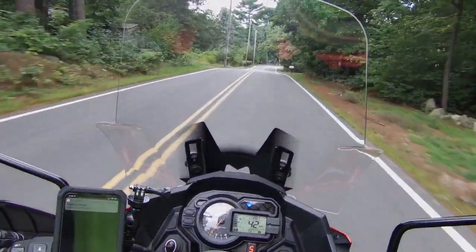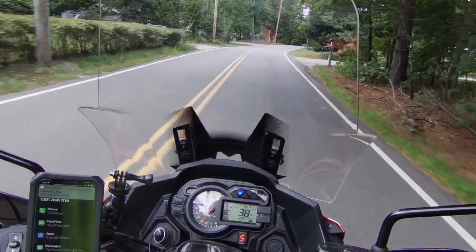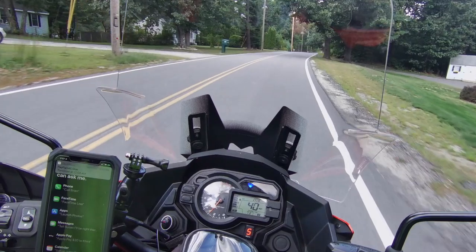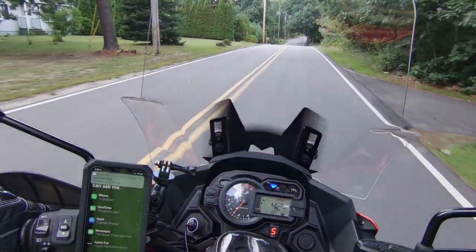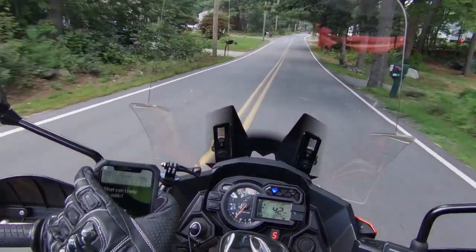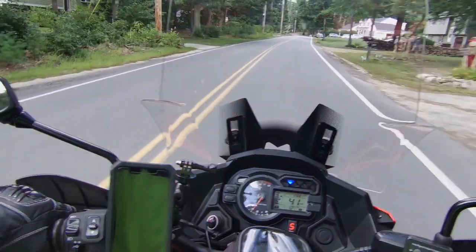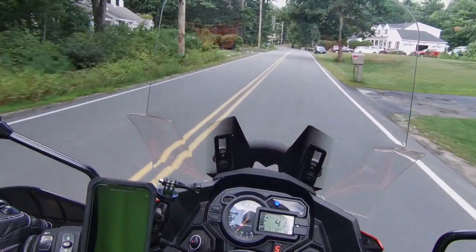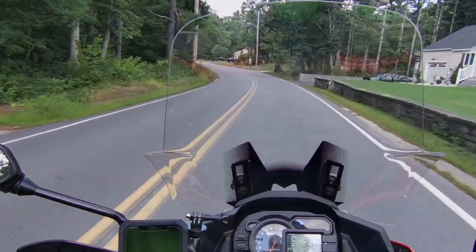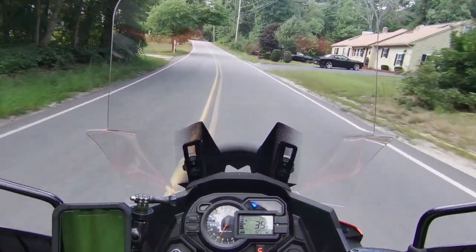I'm trying to lock the phone, but it keeps turning on. And the bike is big, and it's orange. There we go. I'm getting the bike on charge, but I want to try to conserve the battery as much as I can. Hopefully I didn't just kill the video, but I digress.